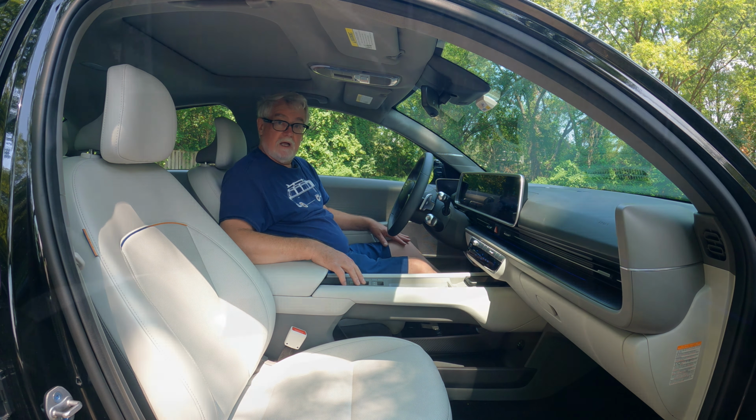So one of the things that I really like about this vehicle is it's very, very quiet. Now, if you don't want quiet, you can change that. Change it to the active sound, or make it moderate noises.